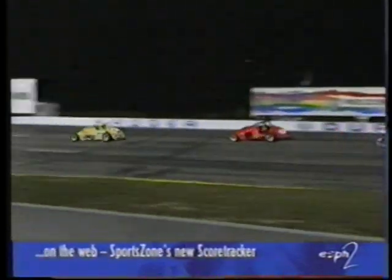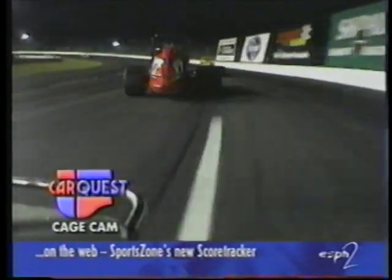Right on around him that time. He just went to the inside. He got loose up there. He just went right on around. So Mike Bliss picking him off one by one here in the early going.